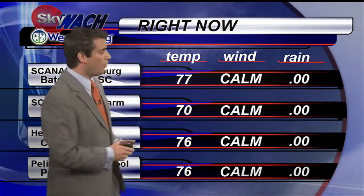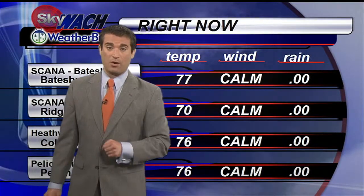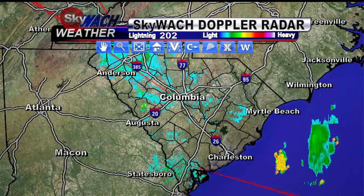Now notice on the rain gauges for each of these sites, no rain reported, but there is some shower activity out there. Let me show you on SkyWatch Doppler radar as I slide out of the way. And we have a lot of clutter showing up on the radar beams tonight. This is happening pretty much across the country right now, as I was just looking at a national mosaic image of the radars. But let me show you where the actual rain is.